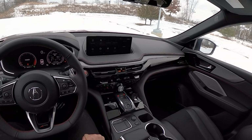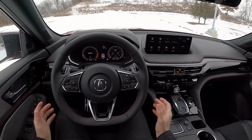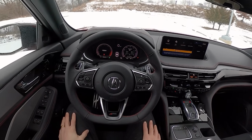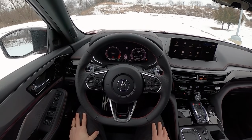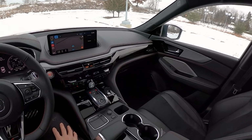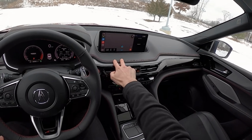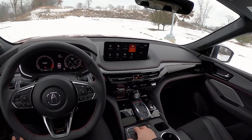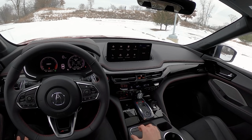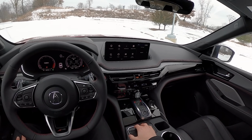So this is a 3-row SUV. It's powered by a 3.5-liter V6. It's naturally aspirated. We have a 10-speed automatic transmission, Super Handling all-wheel drive, and today we are in an A-Spec package, which is a little bit sportier, a little bit more racy looking inside and out. We've got some beautiful finishing, beautiful surfaces, contrast red stitching, and of course we have Acura's new one-to-one touch system, very similar to what's in the RDX and TLX, just marginally improved over time.